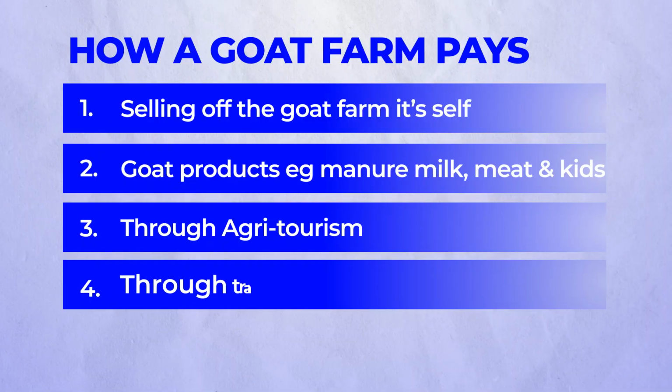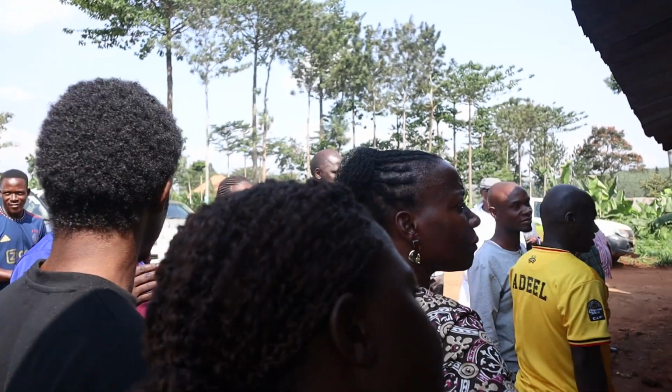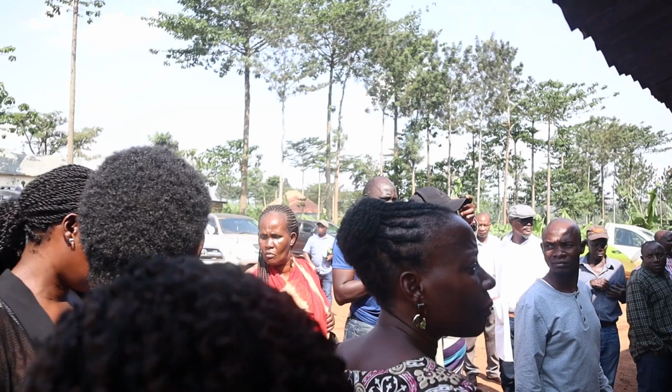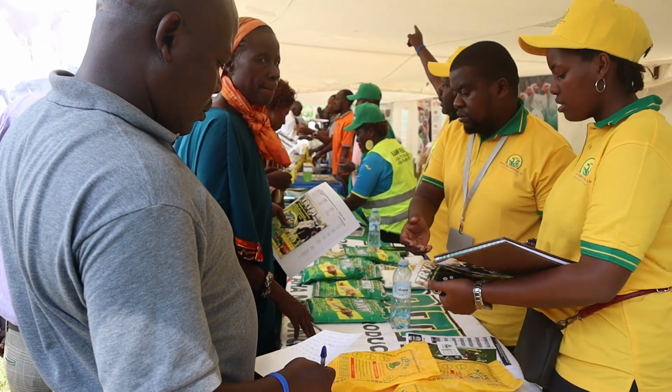Lastly, how I get paid is through trainings. Training other people's workers as well as training other farmers. Guys, that is another side that will give you money out of goat farming. If you open up something like that at your farm, you're going to really acquire a lot of money.